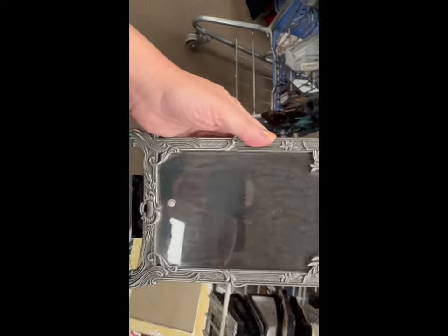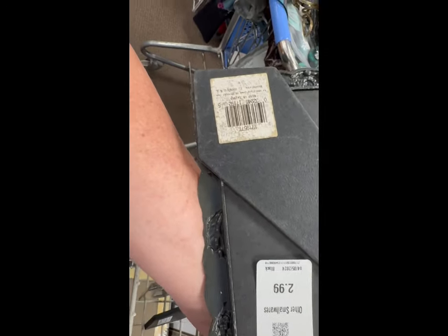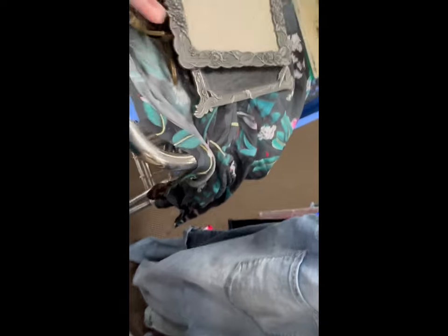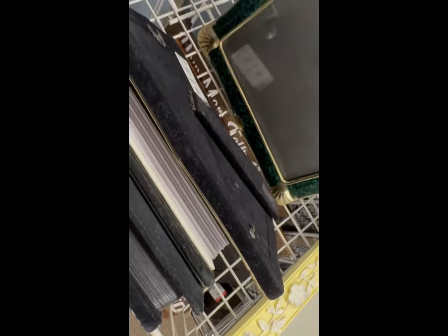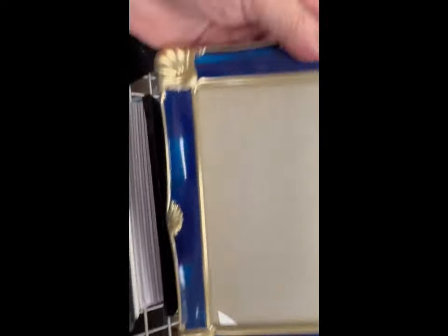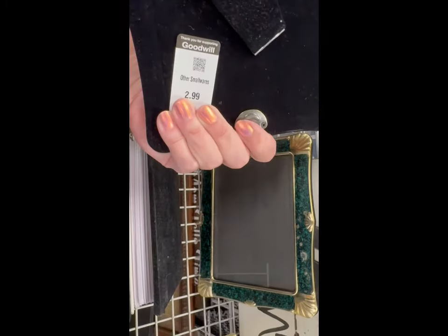This is an Art Nouveau style picture frame. It's modern. It is not actual Art Nouveau, but I liked it and the style was really pretty. And I found this nice little pewter frame with rose pattern on it. Very cottagey. I thought it could go cottagey or witchy. I was fascinated for a moment with these enamel looking picture frames, especially the blue one with the shells, because I thought it looked kind of nautical with the shell motif on the corners.